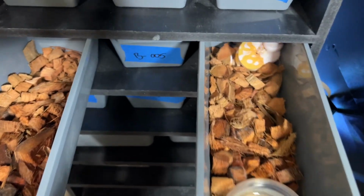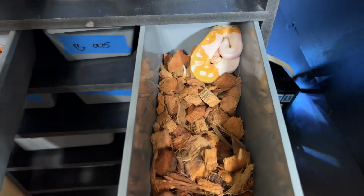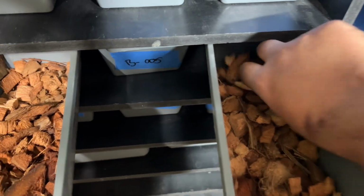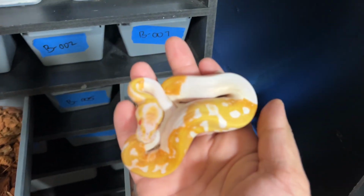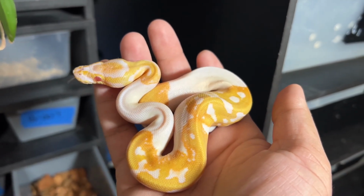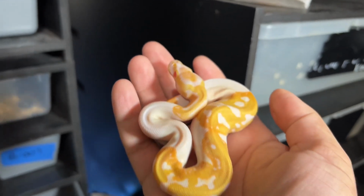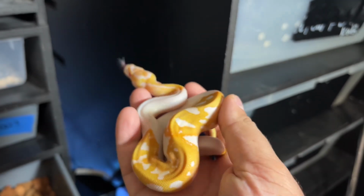This is probably my favorite albino pied, and yeah, she's in a ball, of course. But you can see those nice orange colors on this one. This one has a lot of pattern. That's probably why I like it so much. Right there. Try to get that in the light. Right there, guys. My favorite albino pied out of the clutch. It's either this one or that one, but I think definitely this one. You see how nice these oranges are on this girl.